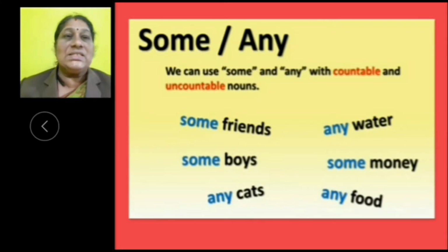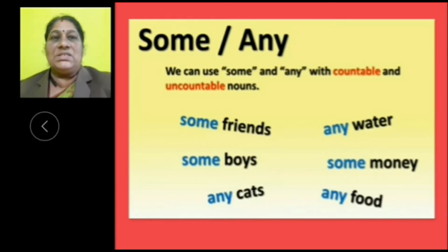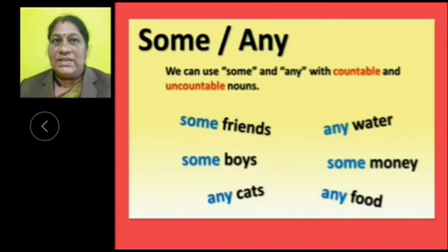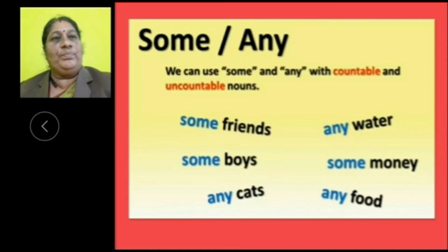Now, let us have the examples. Some friends, some boys, any cats, any water, some money, any food. Some and any are used with countable and uncountable nouns. Is it clear, children? Now, let us move to next slide.